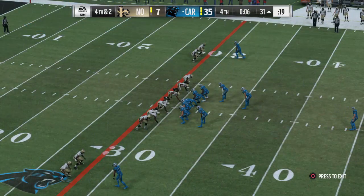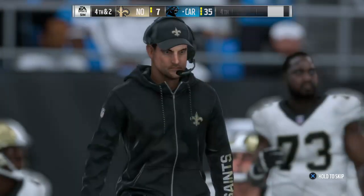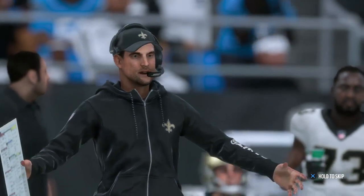This late in the game, Charles, I think you maybe seriously have to think about going for it. Especially where they are in terms of field position, because this is almost like no man's land. Might hurt your punter because there might not be enough space.